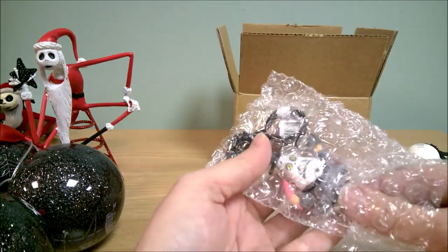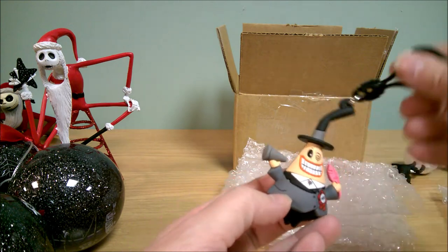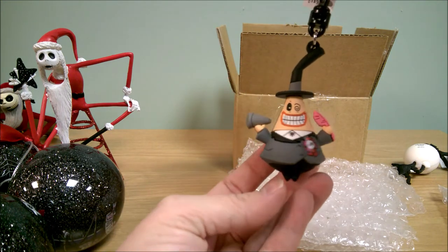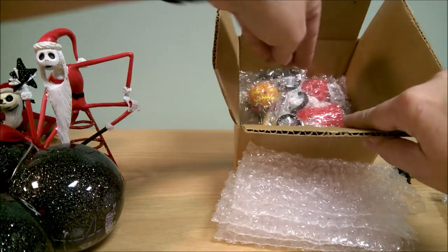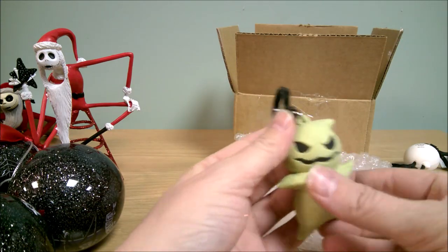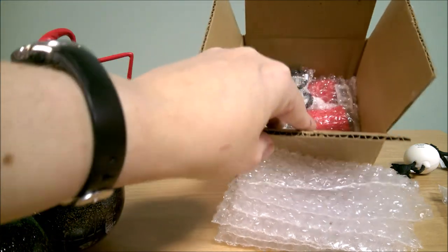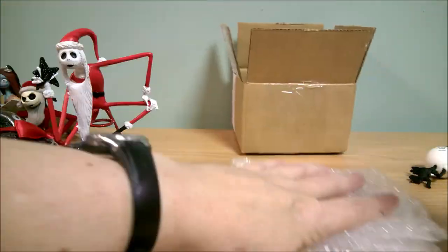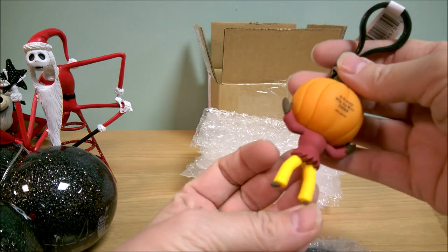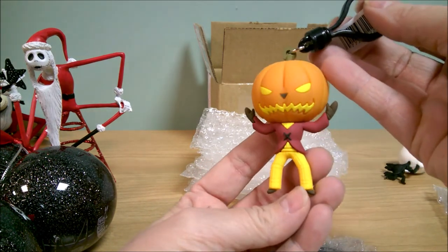Here's the mayor, and he's got a feather pin in his hand, and a megaphone in his hand. These are really nice clips. They're really nice quality. Oogie Boogie. I think this is another cool one. This is a Pumpkin King Jack, which I think they've done a Pumpkin King Jack before. But this one is different than that one, and it's pretty cool. So, pretty neat.